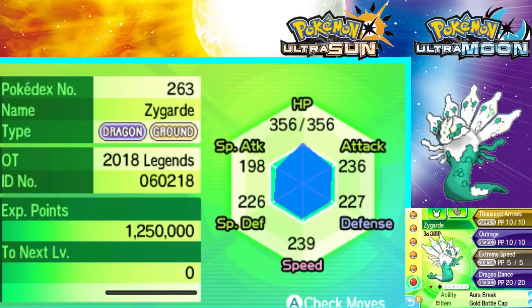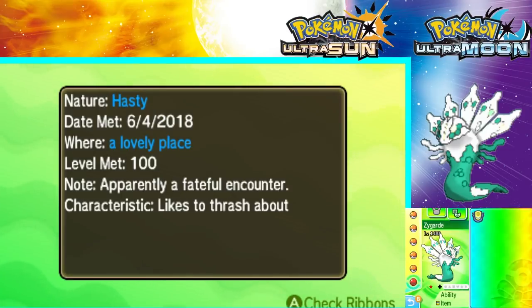Now note, I do believe it only comes with the gold bottle cap if you are playing in Ultra Sun and Ultra Moon. You can redeem these codes in Sun and Moon, but it won't have the gold bottle cap, I believe. Correct me if I'm wrong. It might also be a lower level in those games, but you still get an awesome Pokemon. Mine did not have the appropriate nature, but that is okay. I'm just going to reset it after the video.